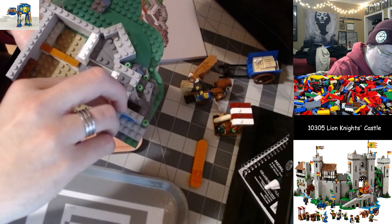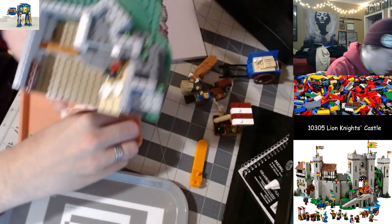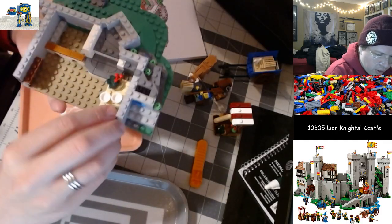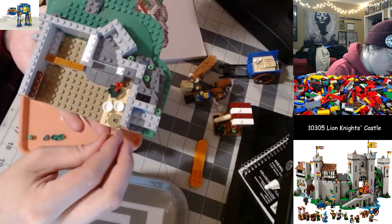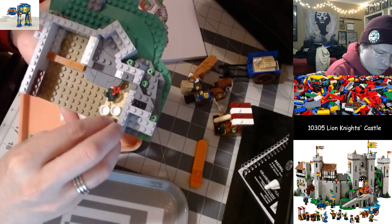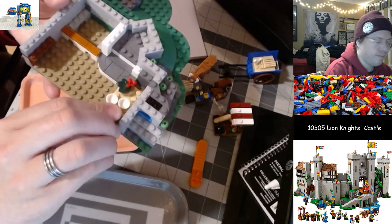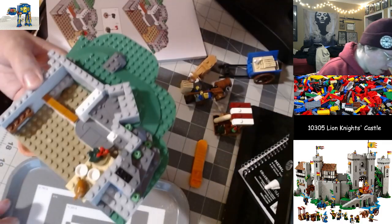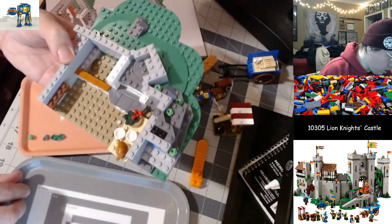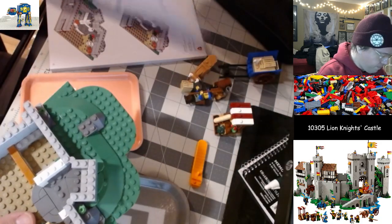Drop this one in between the studs. Yep, very cool. So we get a nice little angle on that. This gets a Lego croissant. Very good. Cool, so we got a nice little spread there. Got some extra PC here, though. Gonna need to figure that out.